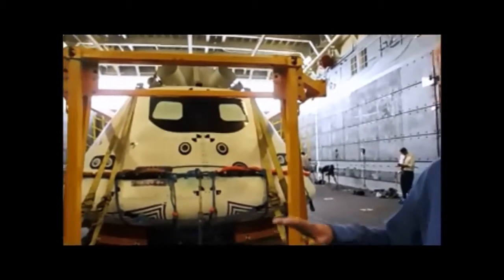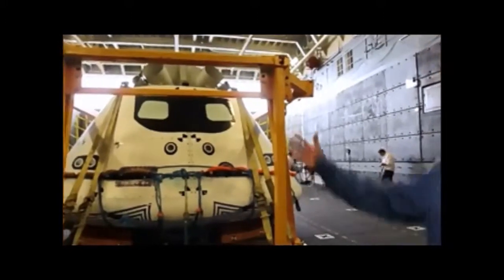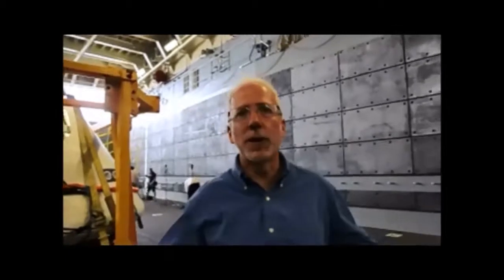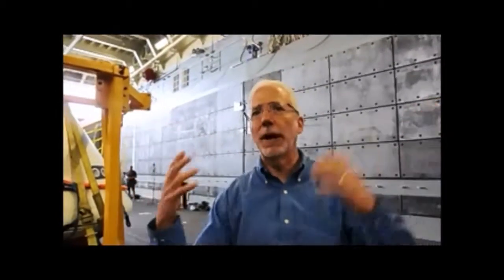So this ship, the Navy has these ships called well deck ships that they use for special forces and for the Marines. They actually flood this deck, and they can launch ships out the back of it. So we're going to do the reverse. We'll flood this deck, and we'll pull the capsule in and set it down gently, and then the crew can get out on a dry deck. That's really the technique. So we've been working with the Navy about how to do that.